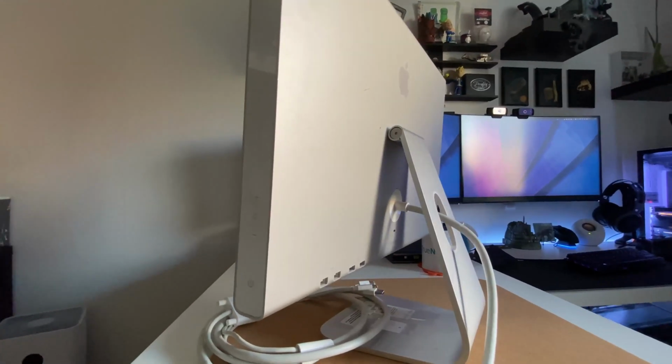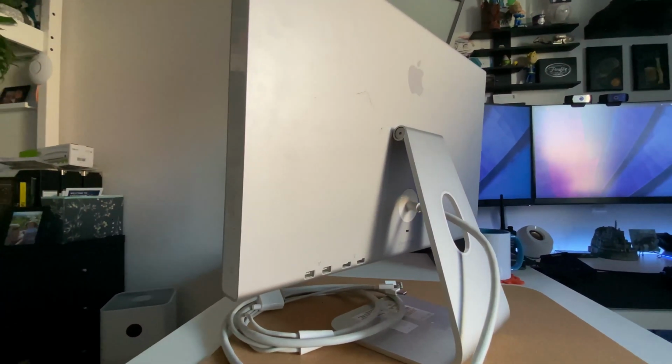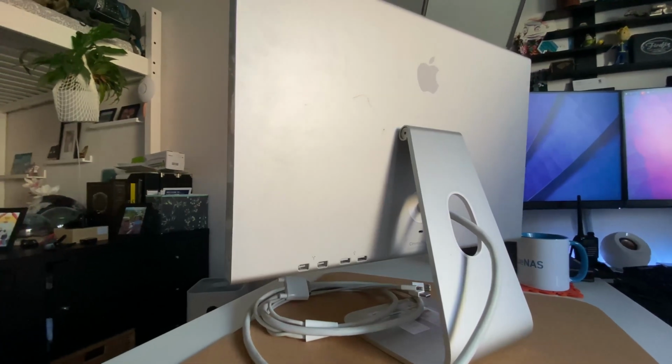The very interesting thing about these monitors specifically is that they only have one cable coming out the back, and that one cable handles power. It has a DVI cable. It also has a cable for FireWire 400 and USB 2, because on the back of the monitor there are two FireWire 400 ports and two USB 2 ports.